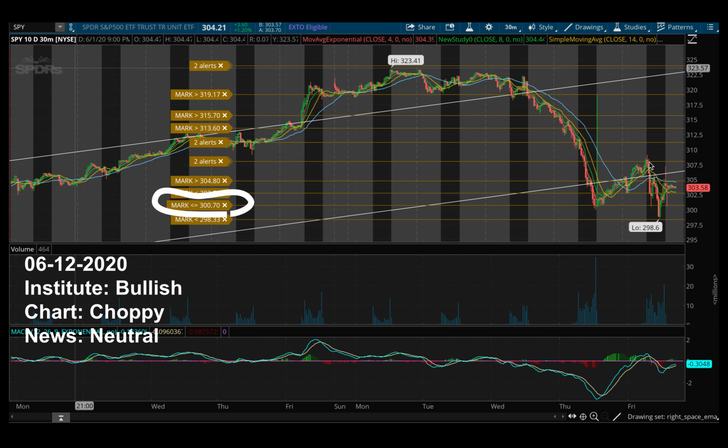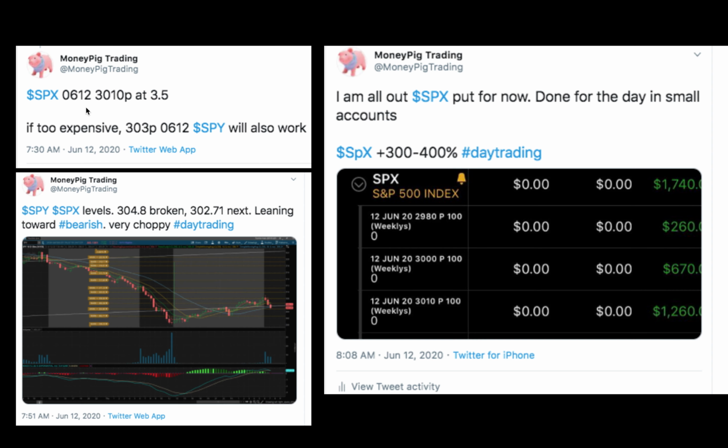So I actually had some Friday lotto calls open, but later I stopped out very quickly because I realized the market was going to sell off. That's the time I started to trigger the alert on Twitter, like, hey, buy SPX strike price 3010 put at 3.5. If it's too expensive, you can buy some other SPY puts as well, which are cheaper.